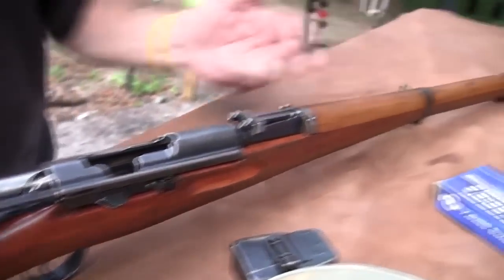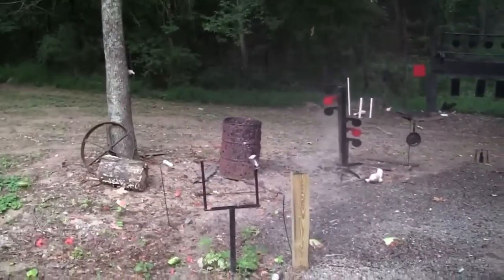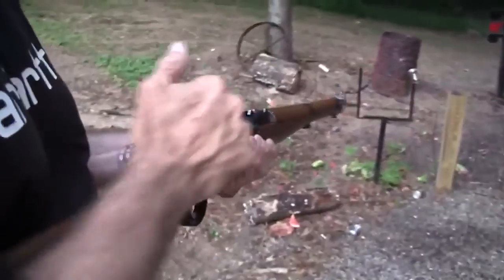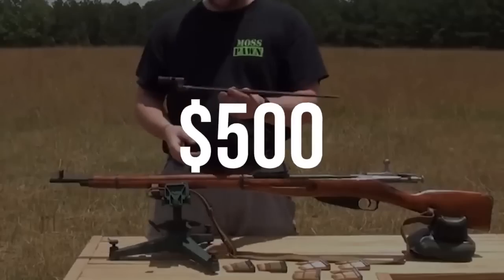The price for a numbers matching K31 in solid condition is $500 to $800, double that for rifles with diopter sights. Number 7. Mosin Nagant M9130, $500.